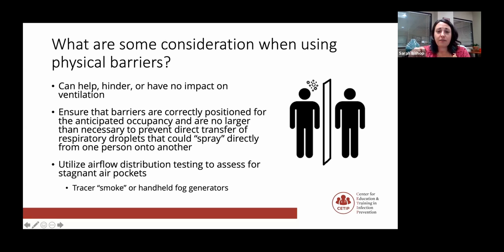So if you want to evaluate to see if you've got some stagnant air pockets that have been created because of your barriers, you can utilize some different airflow distribution testing. Again, this is why it's really important that we engage our experts who are managing our HVAC systems, because they're going to be able to help us with this. And it may be something as simple as those little handheld fog generators, if you've ever used those or seen your maintenance or facility folks use those to maybe check for positive or negative air pressure to see if those things are working. Same kind of things that might be able to help us assess to see if we've got some stagnant pockets where we may not be getting that airflow moving around in the environment. So those are just some things to keep in mind.